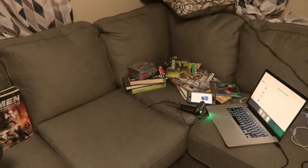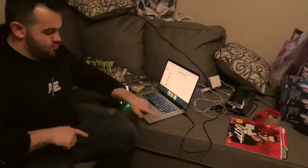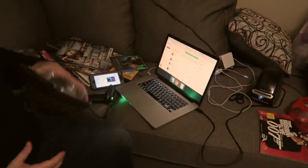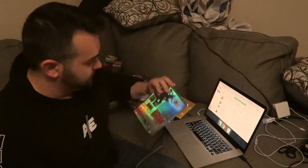Putting the pressure on Andrew. What do you got? We did this the other day, so I actually taught him how to do this shipment. So what I want you to do is grab something out of the pile, and I want to see you go to work in terms of scanning it into Accelerlist, analyzing the price, and then listing it through the Accelerlist program.